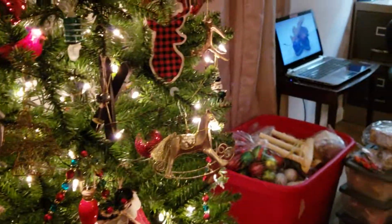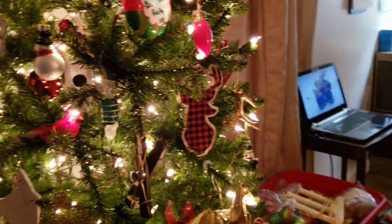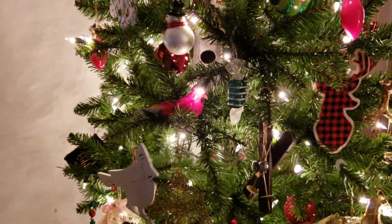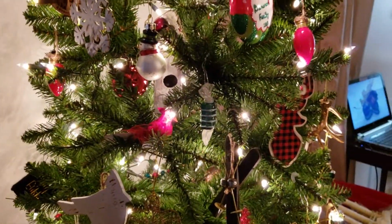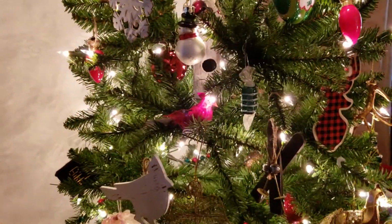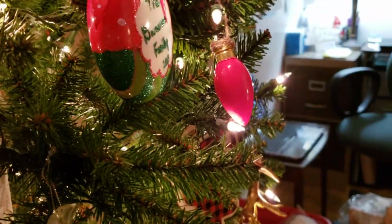It was all country, rustic theme. And they were on clearance last year, the end of the year, after Christmas. So I got them, put them up, and was excited to be able to use them this year.